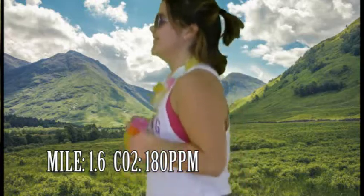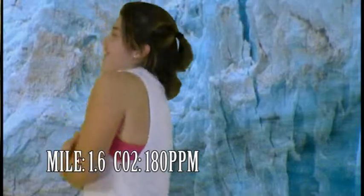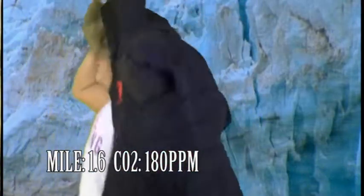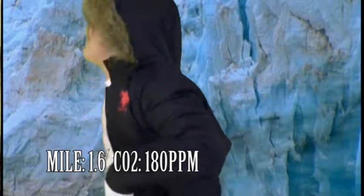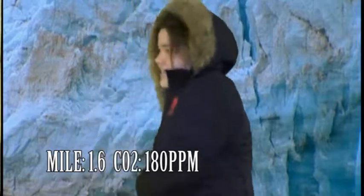We are now approaching mile 1.6 and we now start to see a shift in the Earth's climate. It is getting much colder as we are heading into a glacial period. Much of the northern hemisphere is now covered in ice and the Earth's carbon dioxide concentration plummets to around 180 parts per million.